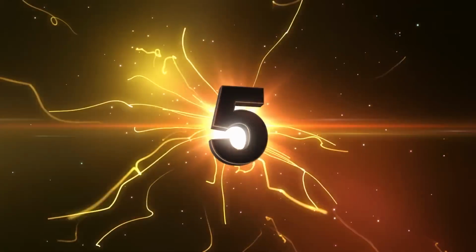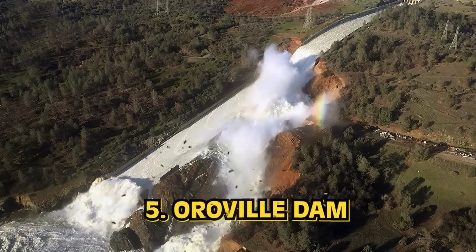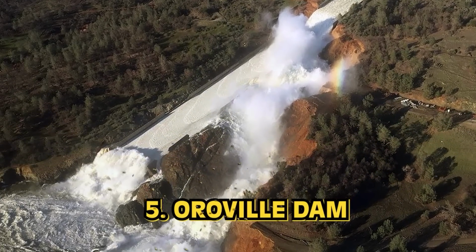Number 5, Oroville Dam. On February 13th, 2017 in Oroville, California, the Oroville Dam, which is the tallest dam in the United States that holds back a reservoir that contains 1.1 trillion gallons of water, well, that dam's main emergency spillways were damaged. This led to the emergency evacuation of 188,000 people over concerns that the damaged emergency spillway might just fail at this point.